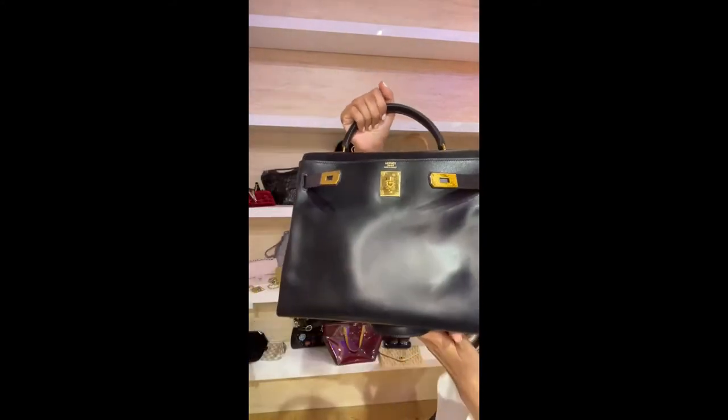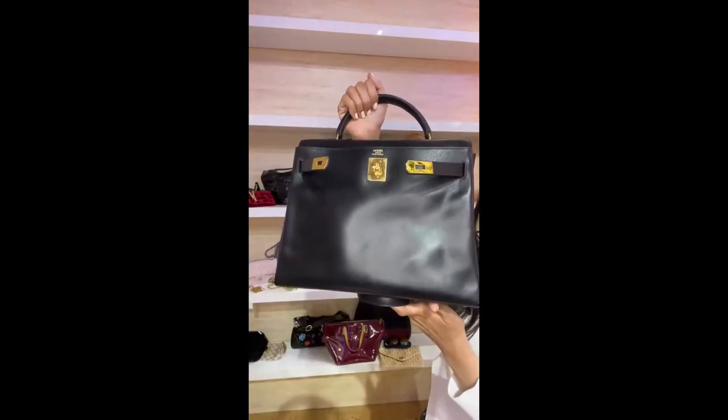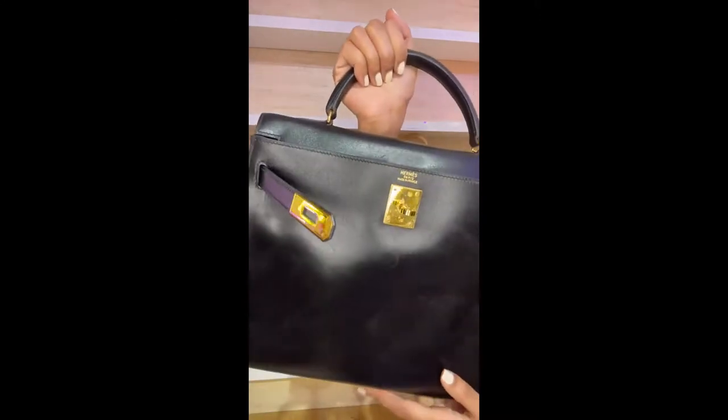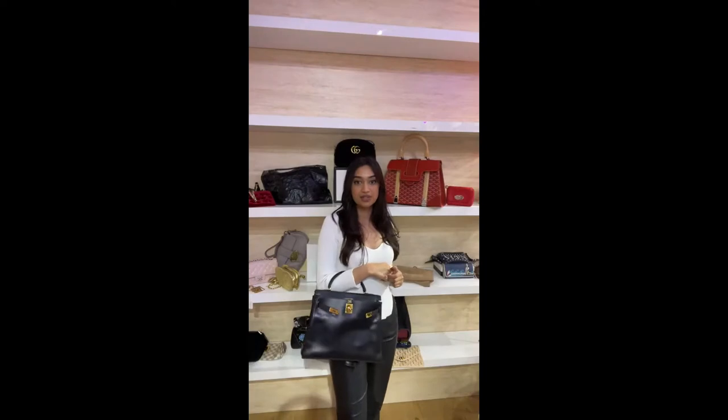So, guys, you can see this is just beautiful. The box leather, so nice and smooth, and the hardware, how shiny that is. And it actually has the original seals on, so it hasn't been taken off. Just super, super nice. I'm just going to model it on for you guys. So nice.